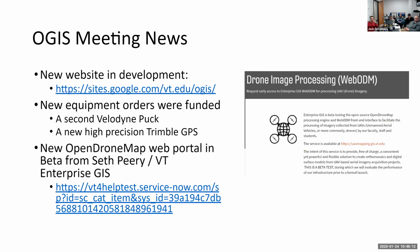More exciting news. There's a big effort to pool mid-range equipment, so stuff that costs like 5 to 20 grand. Trying to come up with a way to buy that in a way that everyone can use it rather than it lives in one lab and then it's kind of stuck there. So the library has been spearheading this. They purchased and have received a second Velodyne Puck unit. So now there are two.